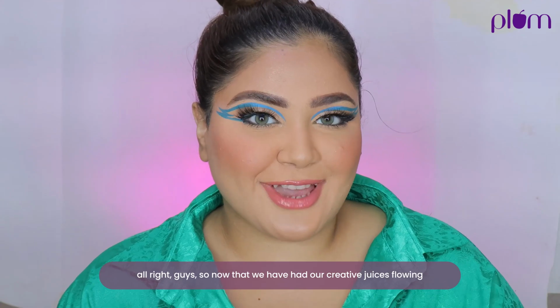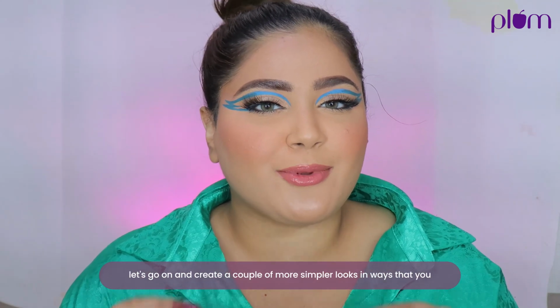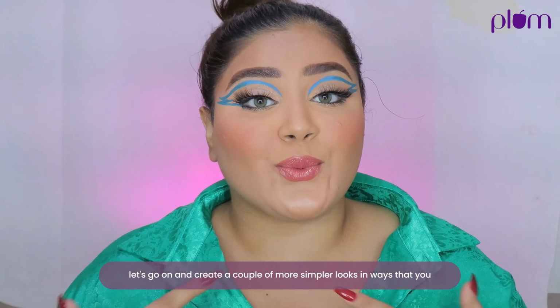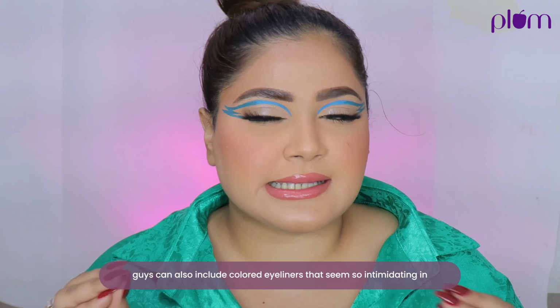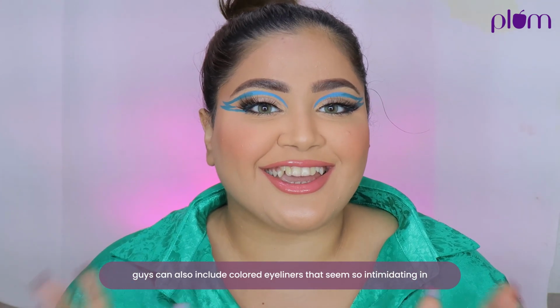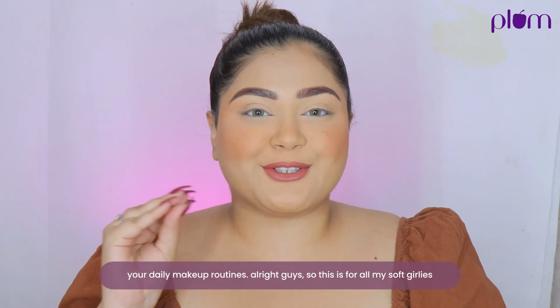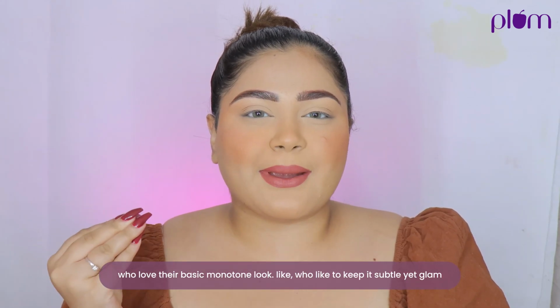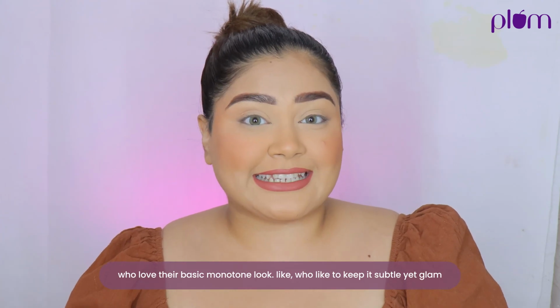Alrighty guys, so now that we have had our creative juices flowing, let's go on and create a couple of more simpler looks in ways that you guys can also include colored eyeliners that seem so intimidating in your daily makeup routines. Alrighty guys, so this is for all my soft girlies who love their basic monotone look, like who like to keep it subtle yet glam.